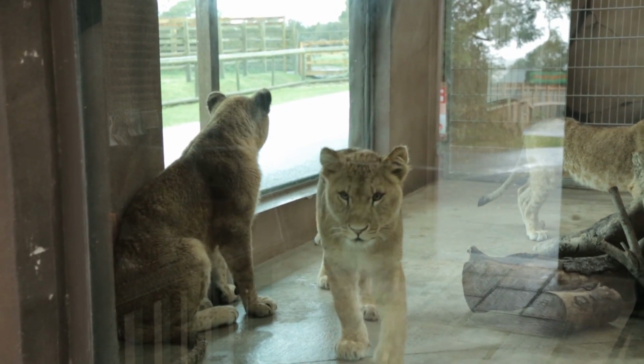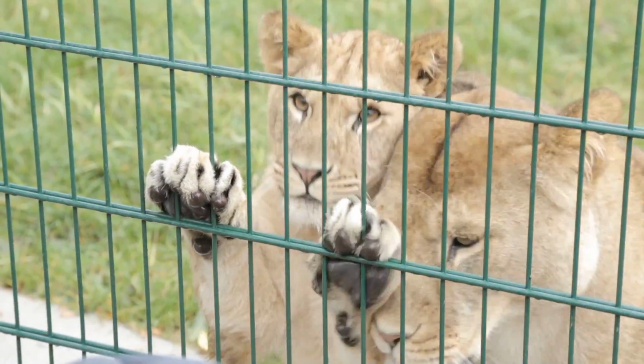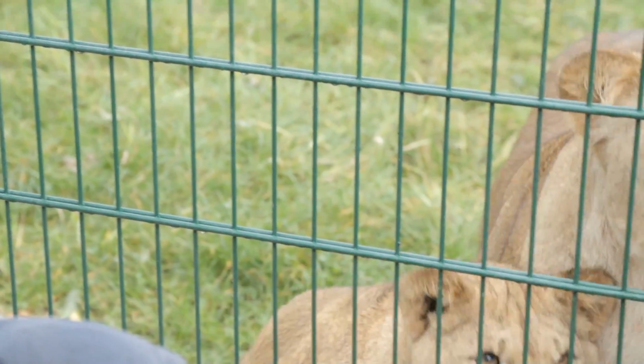So we give them on average around 125 kilograms of meat a week between them. So Hugo gets around 8 kilos to himself and the cubs get around 12 kilos altogether and then mum's about 5. But the cubs are slowly getting more as they are getting bigger.